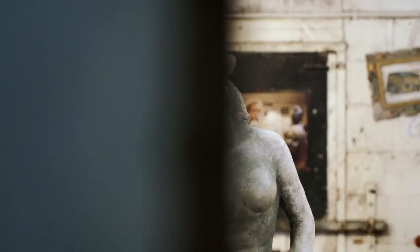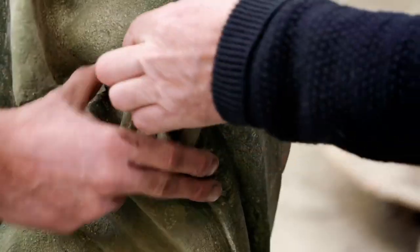Amazing. I mean, staggering, really, isn't it? Considering what he had to start off with. He's not starting with anything of any value or worth. New hand, new arms. New hands? Yeah, new back, new chest.